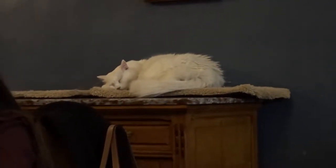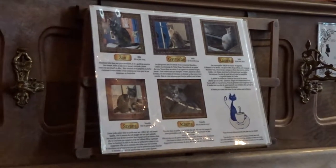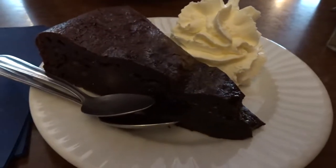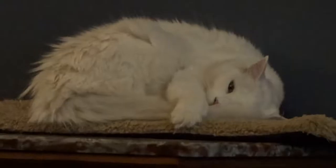There's a kitty. I found a kitty. And there's the sign that introduces all the different cats that they have here. They have five here, I think. We got a Chantilly cake to share in this lovely cat cafe while we watch these cats snooze. Like, look at this one. It looks so derpy and cute. Aww.